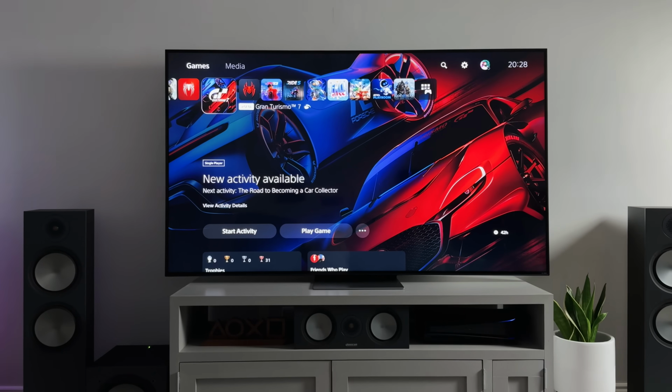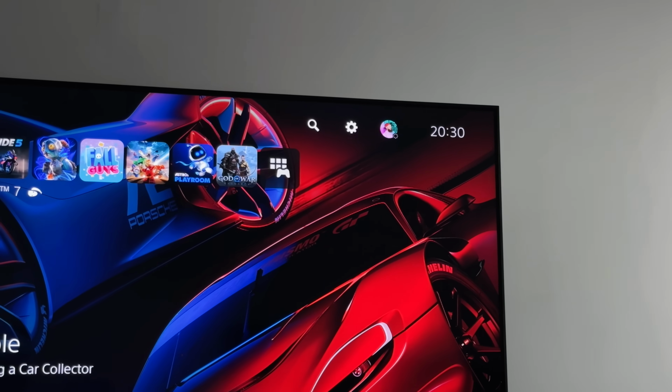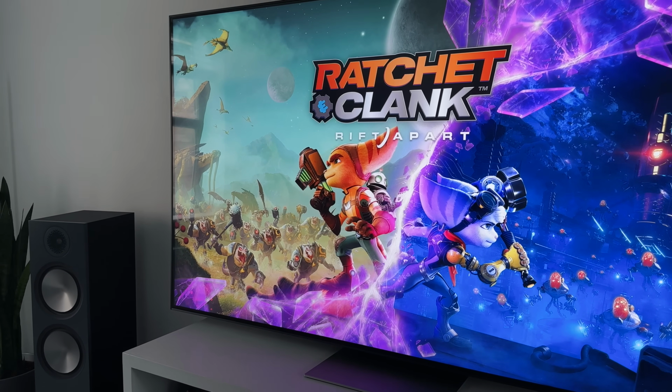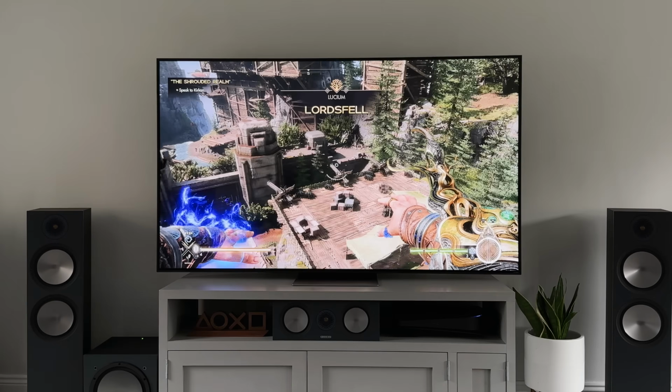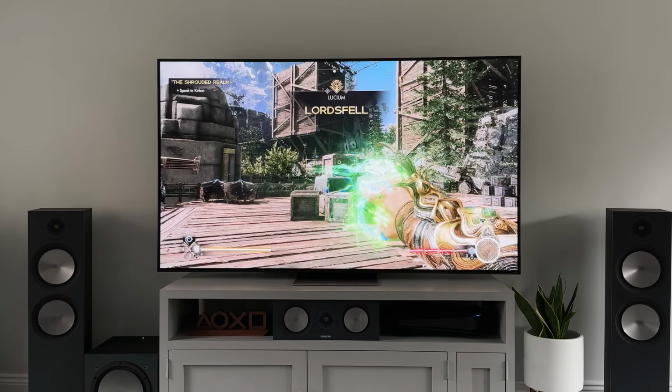And if you look at the dashboard here, the blues and the red of GT7, you can see how vibrant the colour looks. Now, with it being an edge-lit TV, I was expecting the colours to be pretty washed out, so I was surprised at how nice it looked, especially when viewing it straight on. I've also been playing Immortals of Avium. This launched a few weeks ago and it really shows off the colours and vibrancy of the screen.